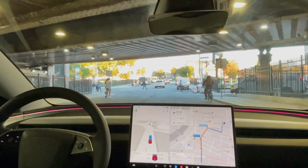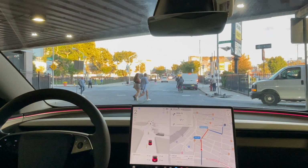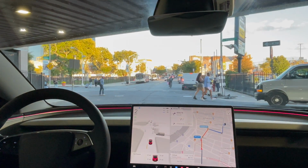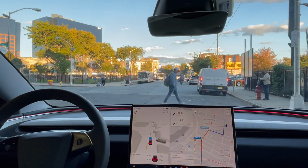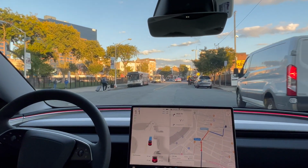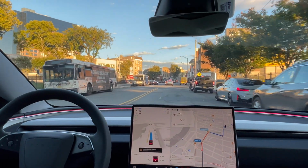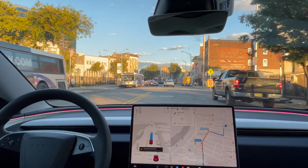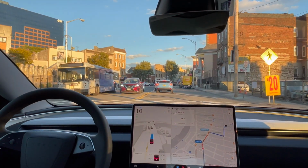Look at all these other pedestrians crossing when they're not supposed to be crossing, and full self driving just doesn't know what to do. Yeah, we should be going, and I'm slightly tapping on the pedal a little bit. Cruise control will not brake because I'm tapping on the pedal a little bit. Okay. Now I'm gonna give full self driving control.